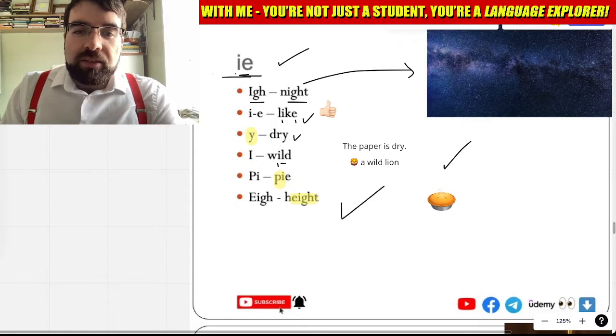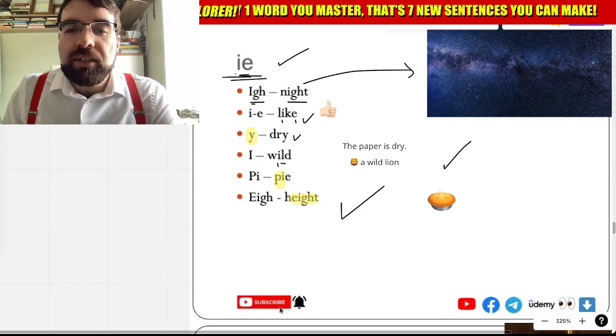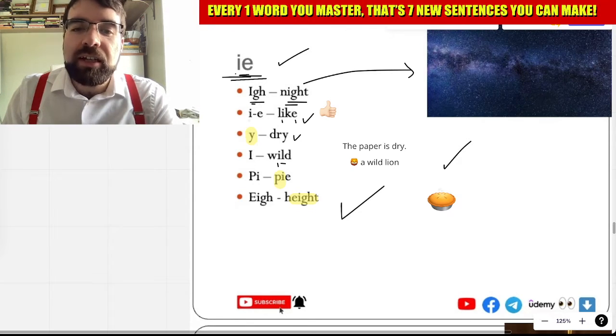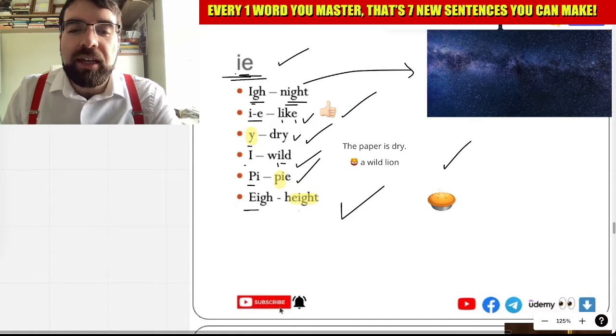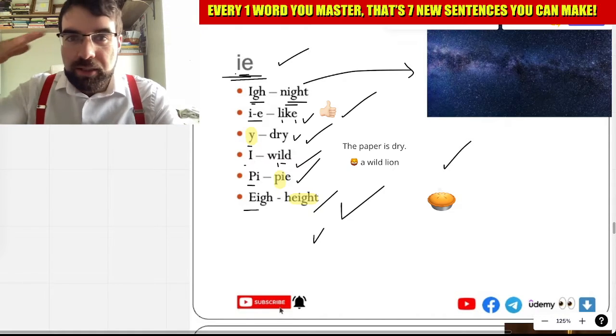How cool is that? So, different ways of saying the IE phonics: night, like, dry, wild, pie, height.